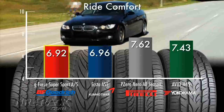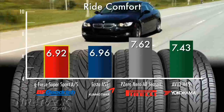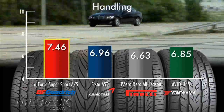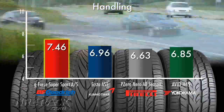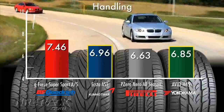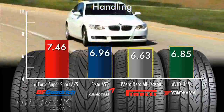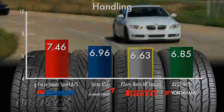The BFGoodrich G-Force Supersport AS rounded out the group, displaying a somewhat firm ride that was still within acceptable levels for the category. The firm ride of the G-Force Supersport AS did reward the driver with responsive steering and stable handling much closer to a summer-only performance tire. The Ecsta AST and Avid H4S followed with reasonable steering response and overall handling, while the P Zero Nero All-Season seemed to respond a little slowly to initial inputs of the steering wheel.